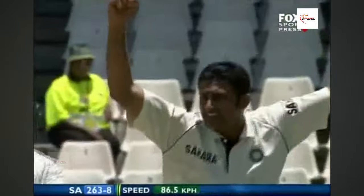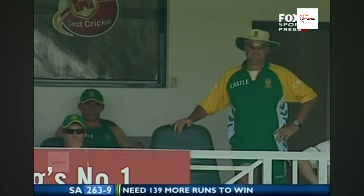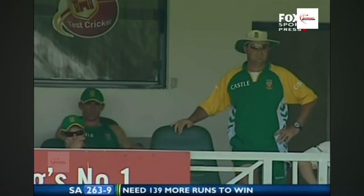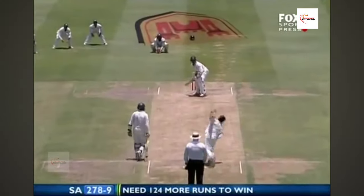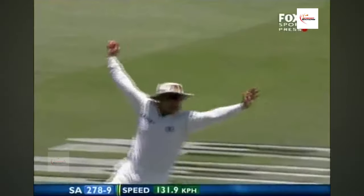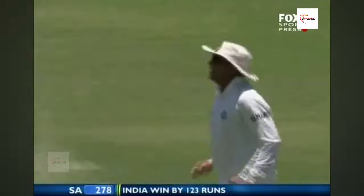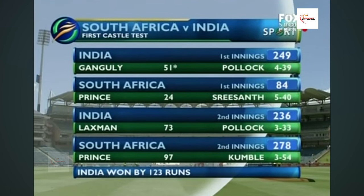He's bowled in. He's played all over it. He cannot believe it. Disappointment all round because he played really well and deserved 100. Unfortunately, he has to depart for 97. It's in the air. Virender Sehwag takes the catch that makes history for India. Their first win in Test cricket in South Africa. 402, South Africa 278 all out. India win.